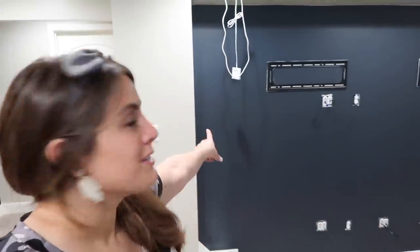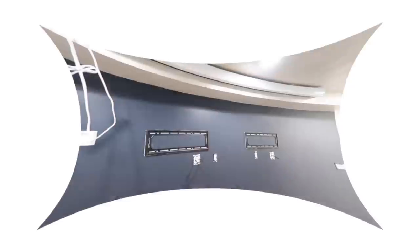But we also pulled off the painter's tape on the walls. That's just shadowing, it actually is dry, but I love the walls. I feel like they are perfect and you can definitely tell that they're navy, but they're really dark. So I just think it's gonna be such a great contrast.